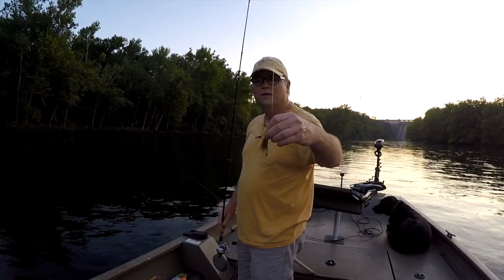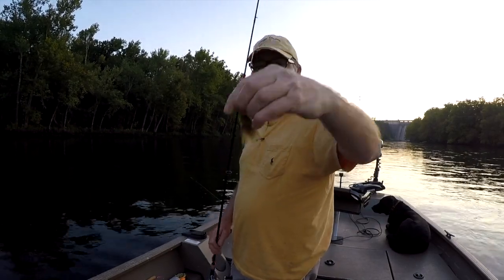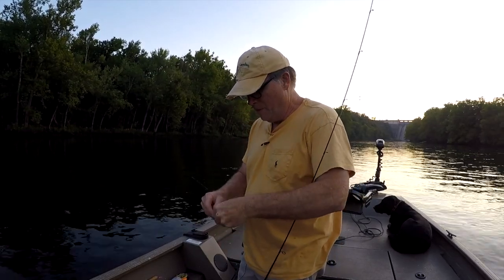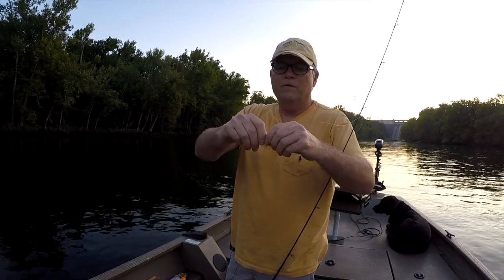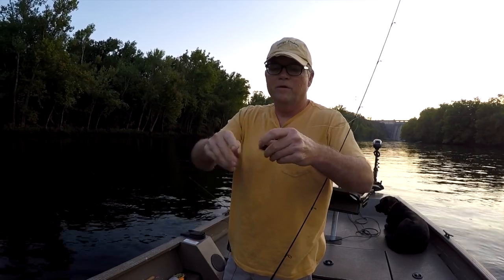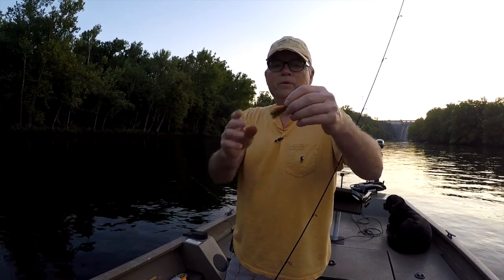Got a 16th ounce sculpin and ginger jig with a brown head. It's got red thread. It's a little bit long, so I'm going to break off about almost a half inch, quarter inch. You never want to cut it. You can always break it off where it looks ragged.